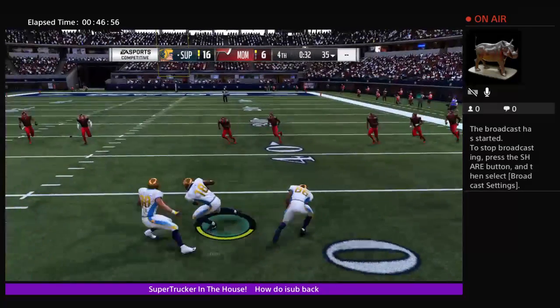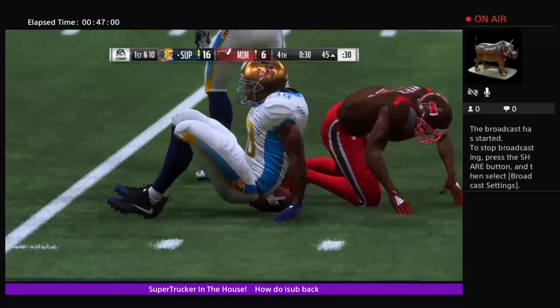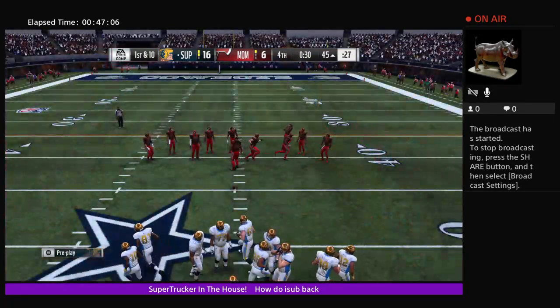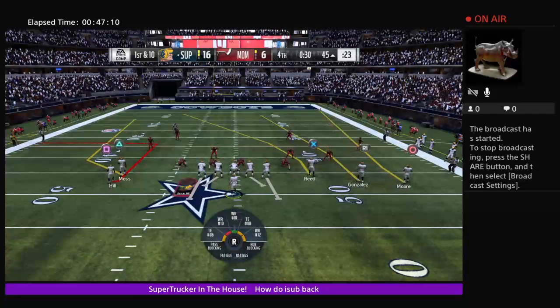And this is going to be recovered by the hands team. And that should just about put a capper on this one. The Madden Legends offense trotting out again. Getting down to the end here. They have a 2-score lead.